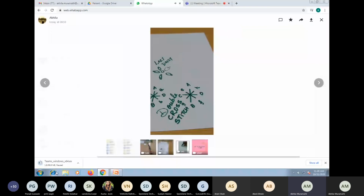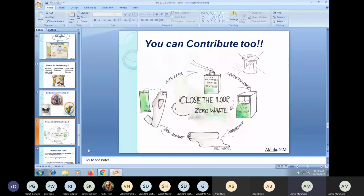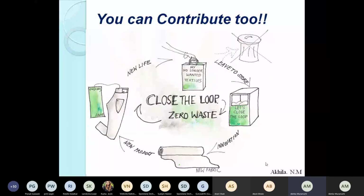So I think I've made my point very clear. You can also contribute. The next time you go shopping, make sure you recycle it instead of throwing your products directly into the trash bin.